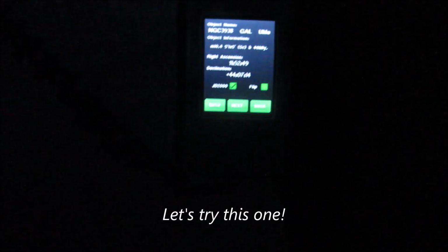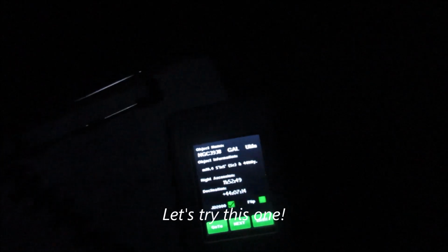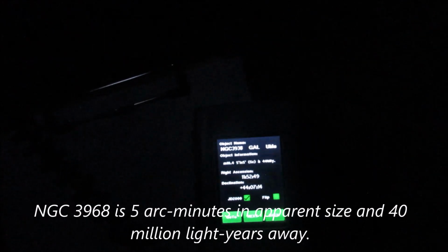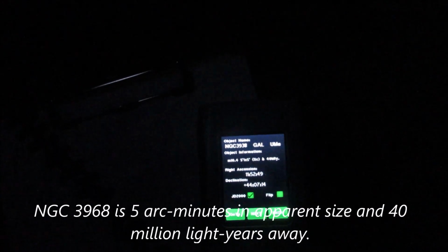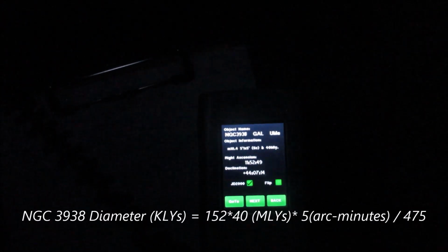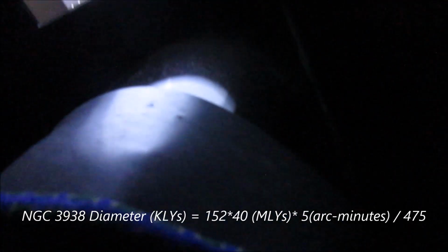It's pretty much being partially blocked by the roof. Magnitude 10.4, 5.1 by 5 arc minutes, a spiral with a core, 40 million light years distant. It's kind of a sub-average to super-dwarfish sized galaxy at that distance and apparent size. We'll have a sweep of the screen.